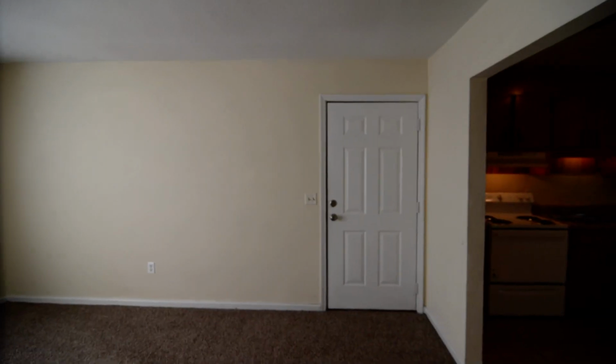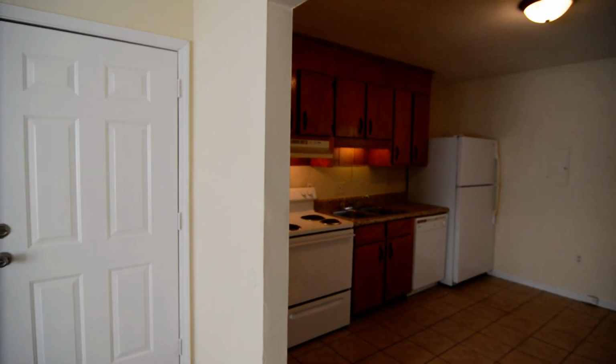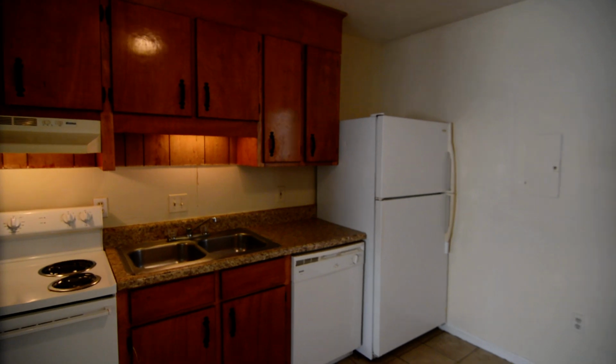Again, this is 121 Beatty Downs Road. It's in the St. Andrews area of Northwest Columbia. It's convenient to I-20 and I-26, also Harbison, and a quick commute to downtown Columbia as well.